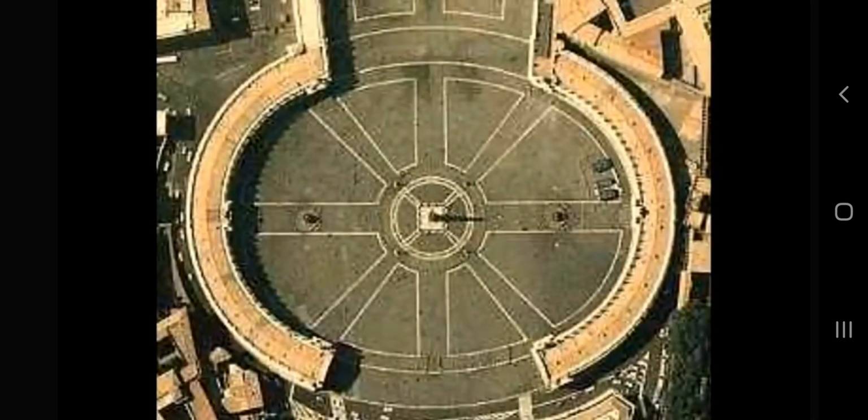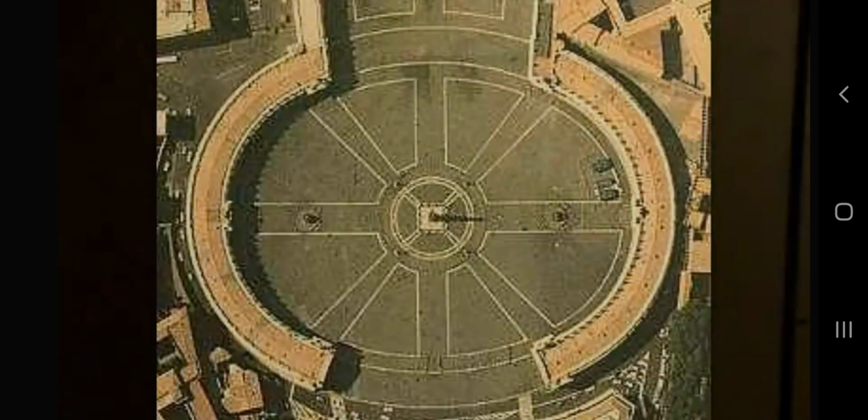All right, today's video is going to be on the Vatican as a sundial. So, why is the Vatican the largest sundial in the world? And also, another question is, why is there an Egyptian obelisk in the center of that sundial?